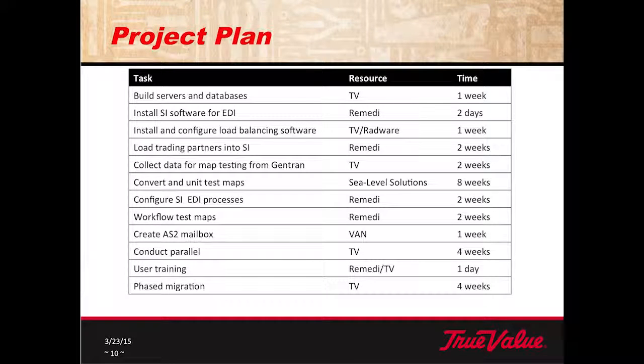Okay, a couple of things that were a problem. Load balancer. We estimated a week. We had a problem, it didn't work right. The True Value associate working with Radware left the company. We were trying to get Radware back in to get the software working right, so we sat for about a month waiting for something to happen.